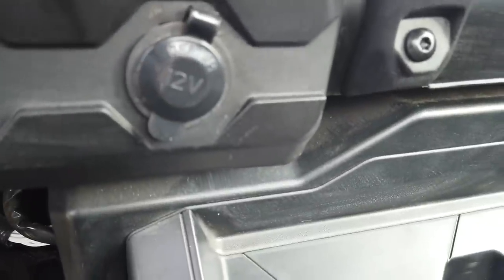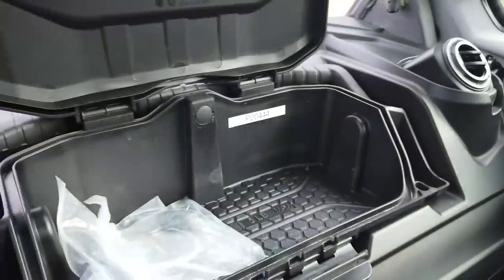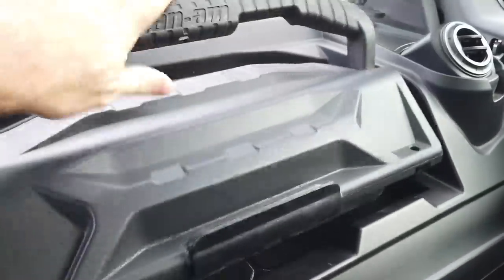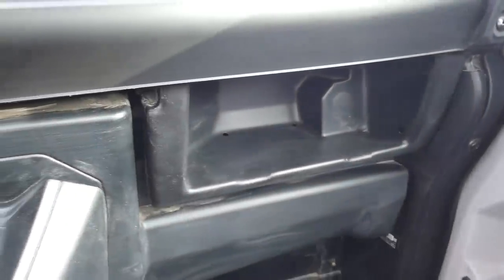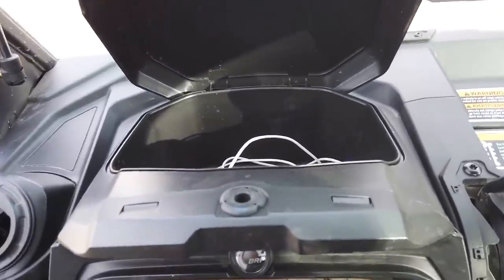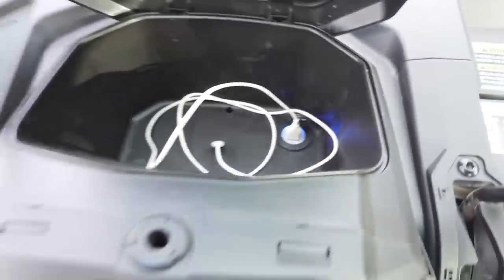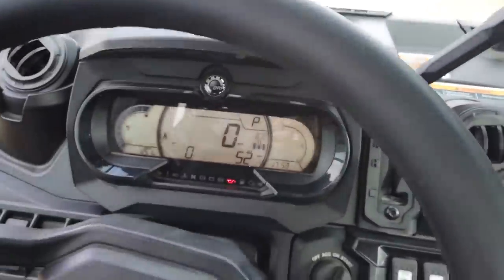Got your 12-volt outlet down here. The usual Defender storage box in here that is removable, of course, as everybody knows. It pops right out as a little lunch kit or toolbox or whatever. There's storage down here, a little storage cubby hole thing, and your cup holders down here. There's also a storage bin above in front of the driver, and it actually has a USB plug in it. We were actually searching for that. A lot of the guys around here were looking for it, and the guys at Can-Am had to let us all know where it was.